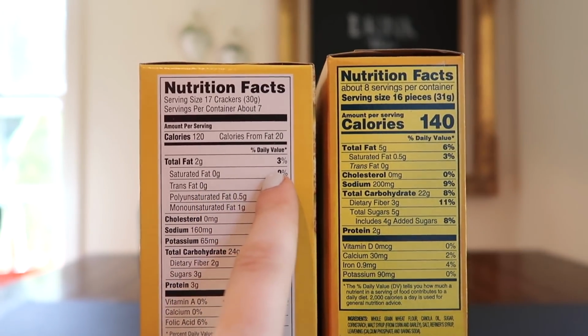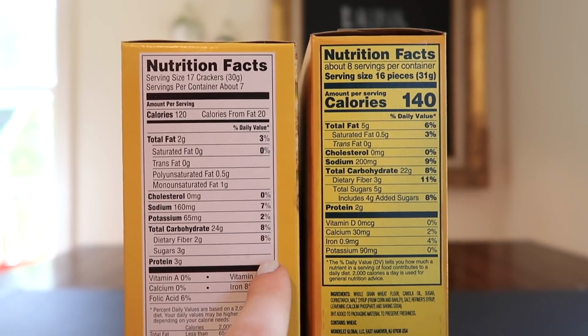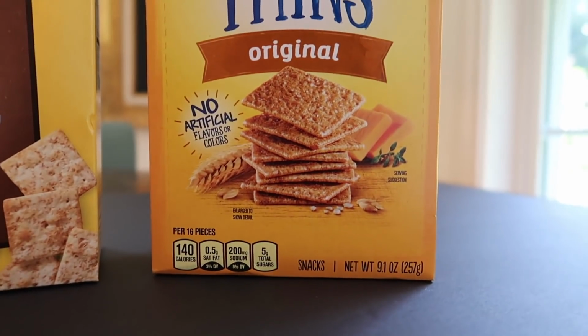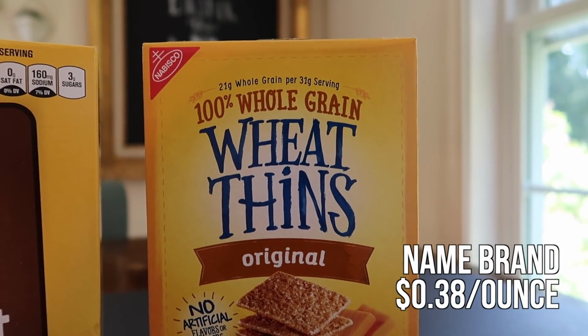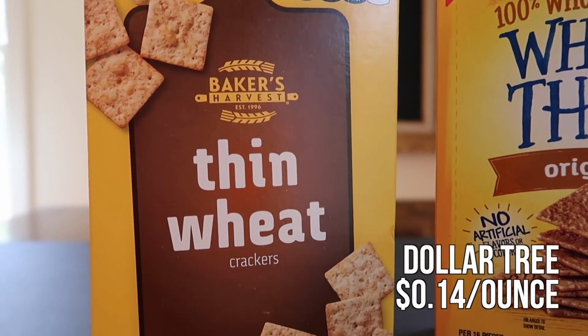Looking at the extra vitamins and nutrients, the Thin Wheats actually do a little bit better here. They've got more protein, more iron, and more folic acid in them. The only thing the Wheat Thins have going for them is a little bit more dietary fiber. Now, as far as price, Wheat Thins go for $3.49 at my local grocery store, which means I'm spending about 38 cents per ounce. These guys only $1, you get 7 ounces, you're paying about 14 cents an ounce. But of course, it all comes down to taste, so let's see which one of these tastes better.